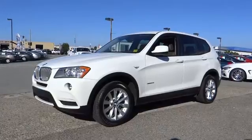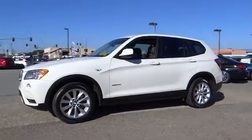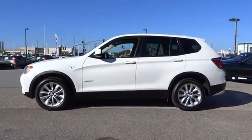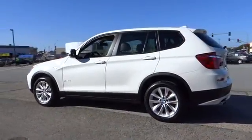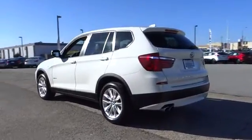The 2014 BMW X3 builds on the success of the original by developing its core competencies while adding new technology to establish new benchmarks for agility, efficiency, and comfort. This vehicle has less than 50,000 miles.